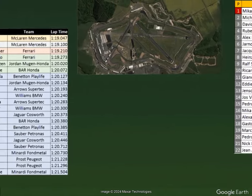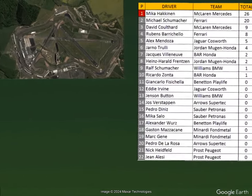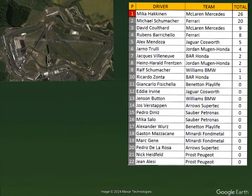And if you need a reminder of what's at stake in this very early round, Mika Häkkinen right now is leading the World Championship with 26 points over Michael Schumacher with 20. Third is David Coulthard with 9 points. Fourth is Rubens Barrichello, 8 points. Alex Mendoza is 5th with the same amount of points, 5. Jarno Trulli is 6th with 4 points. Jacques Villeneuve and Heinz-Harald Frentzen are tied for 7th with just 2 points. And Ralf Schumacher and Ricardo Sonta are tied for 9th with a single solitary point to their name.